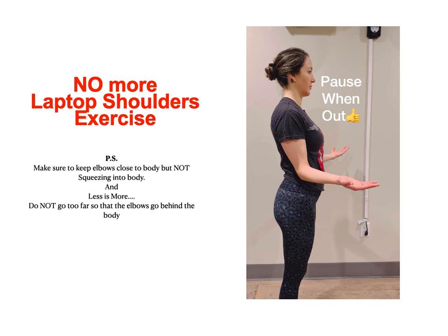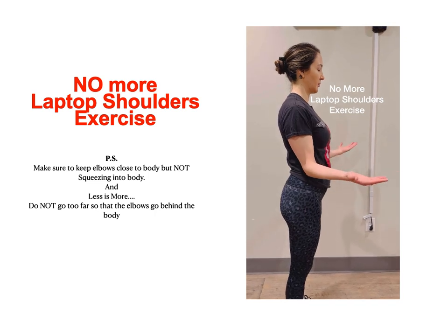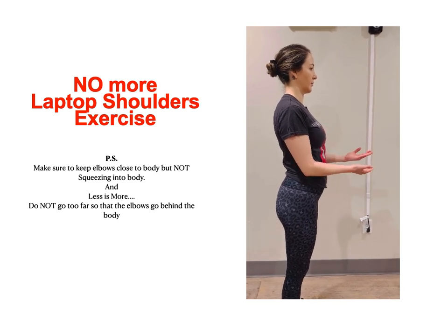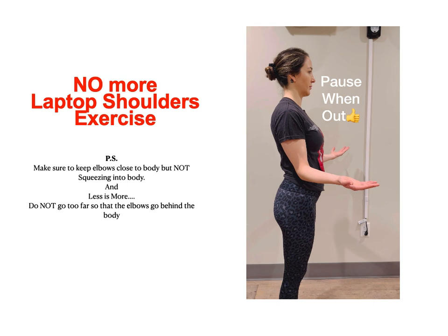Let's watch that video again. Let's watch it. So, less is more. Focus on just rotating. Don't let the elbows drift behind the body. More connection of the rotator cuff and less range of motion.